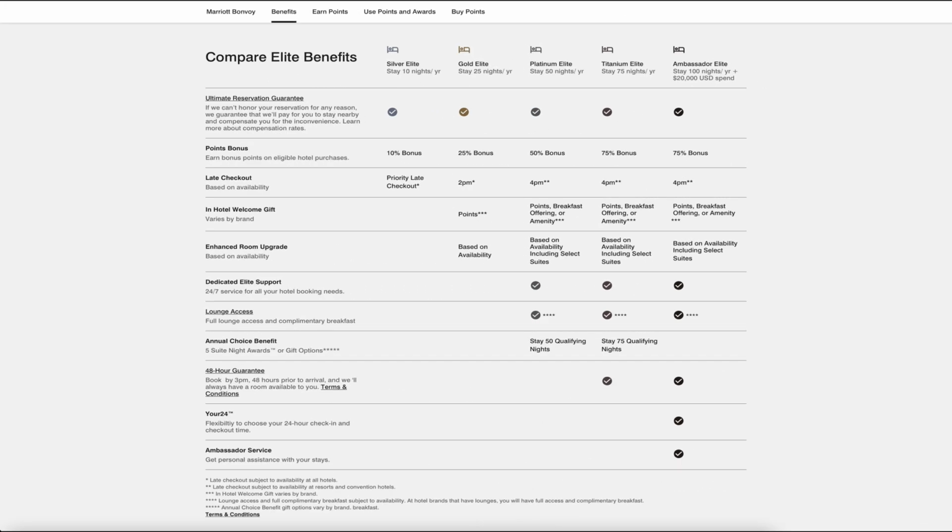Now, the other one to look at is going to be Marriott status. So I'll put it on screen for you. But again, we do get Gold status. Historically, Gold has been hard to get with Marriott through a credit card, I should say. It's not that hard to get through stays. I think it's only like 25 stays or something like that. But 25% bonus points on stays, 2 p.m. late checkout. That's probably the fan favorite benefit. Enhanced in-room internet, Gold welcome gift. They do use it, sometimes they forget. I used to get that, so it's hit or miss. Enhanced room upgrade based on availability.